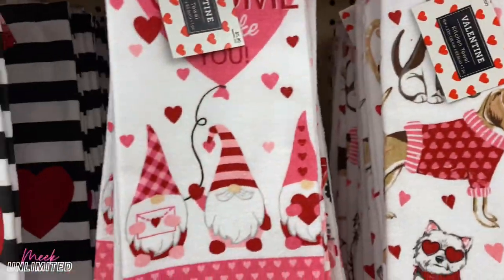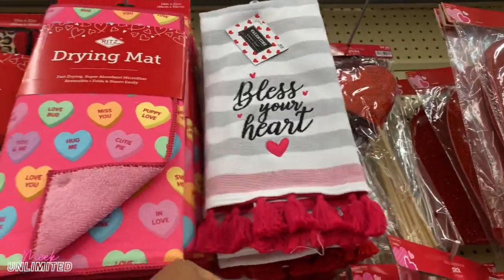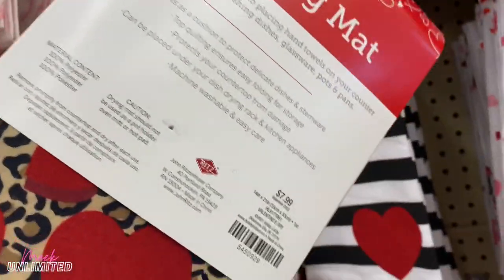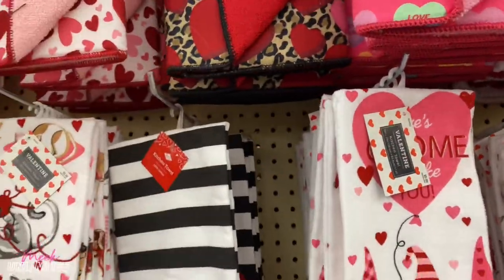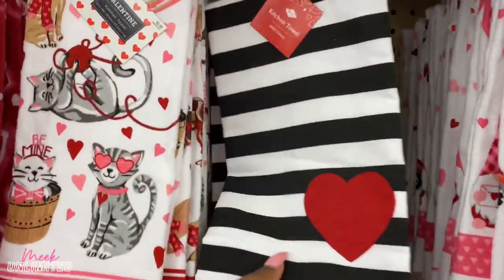As you can see, got some gnomes here, and they got drying mats too. This is cute. This is $6.99. This one is really cute too. This one is $7.99. Also want to take a look at their spring selection. I heard they had it out, so I definitely want to look at those. Well, the spring selection, they have the black and white.